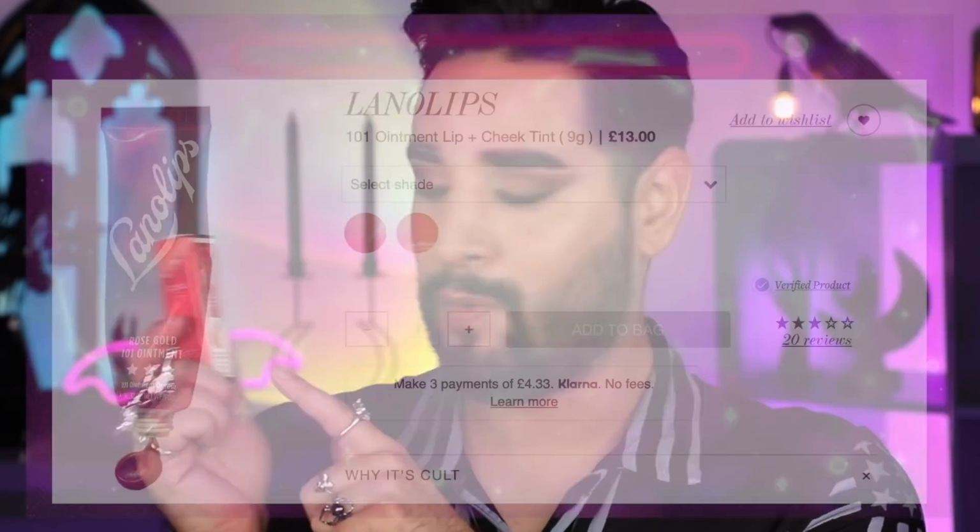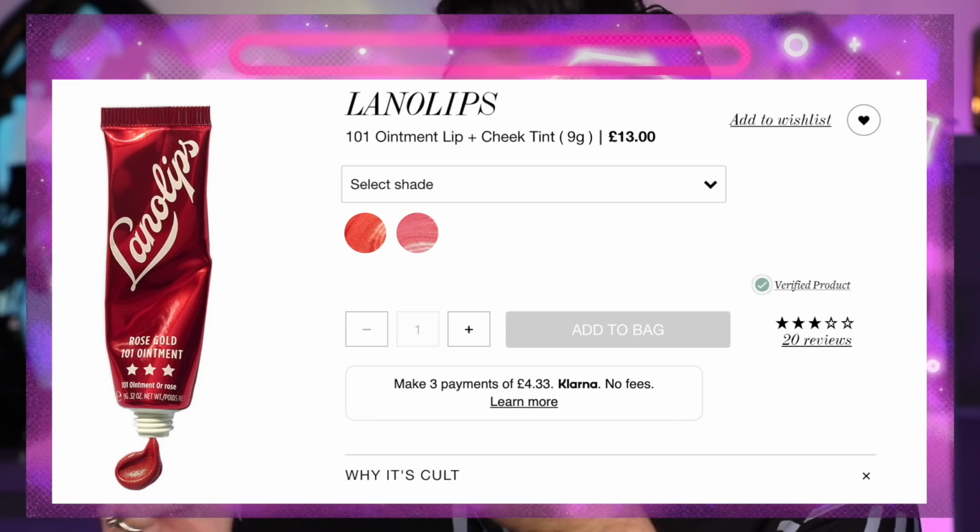Okay, so I'm really excited to use this product. I've been using Lanolips for ages. I first saw Manny Anyway use it and Michaela Noguera use it, and I was like, oh, I want to collect them all. So when I saw that they had this, the Rose Gold 101 Tint Ointment, which is a tint of color, I didn't know they did color products. I thought it was just lip balms and ointments, because that's what I have from them, and I love their ointments. So I really want to try this.